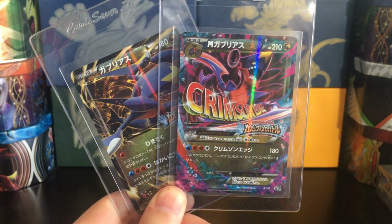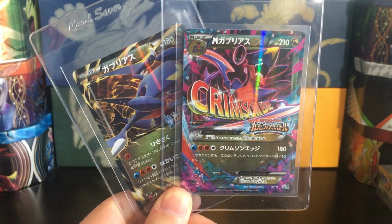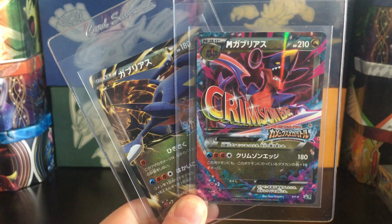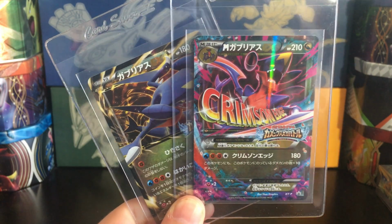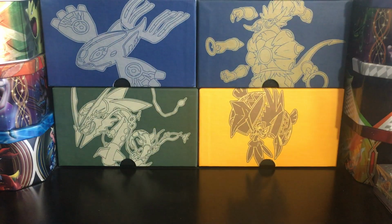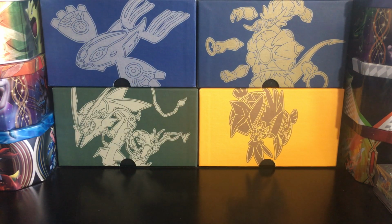So these are fairly difficult to get if you're not buying direct from Japan. So that's where I had to get these through a Japanese middleman. But got them, they're mint. Would love to score them in the PSA 10 grade. So that'll do it for this submission. Really, really excited. It's so many cards.